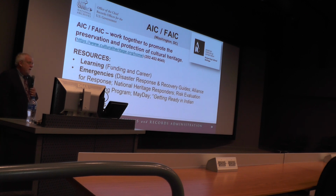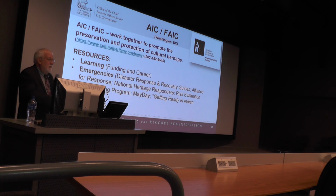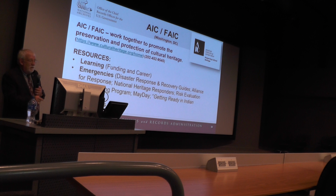National Heritage Responders, these are volunteers. They're conservators on call that will come and help. And they cover a lot of their own expenses. They have to take leave. Vicki Lee, that I was talking about earlier at the National Archives, she is a National Heritage Responder. There's only about 100 of them. And she's been to Germany, Haiti, Virgin Islands, different places on her own dime. So they're very helpful. They're there to serve. They're there to help you. So good resources under the AIC.